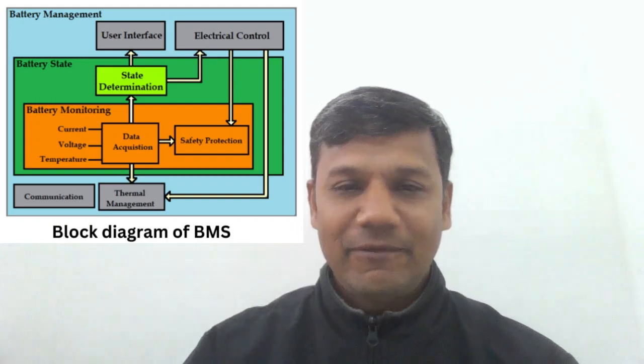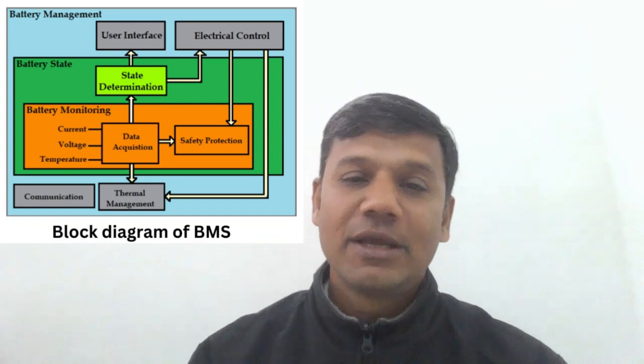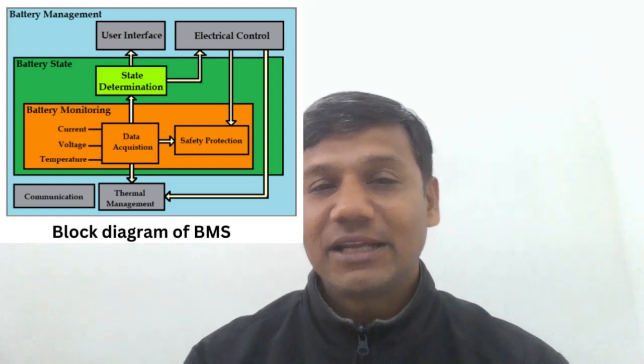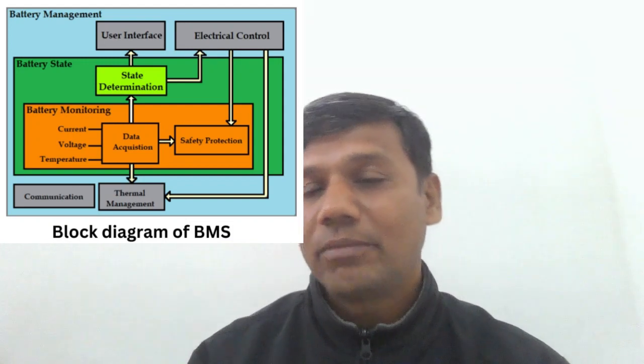Now, based on this estimation, we interface the data to the display. We generate control signals for the electric drives or for the chargers. Okay. On the contrary, sometimes it happens that if there is an accident and some grounding or earthing happens, or maybe the terminal touches the chassis, then in that case it will automatically isolate. So BMS gives the command for the isolation of the battery from the faulty condition. Okay, it also generates the control signal for thermal management, whether you require cooling or heating. Okay, both, yeah, both cooling and heating.